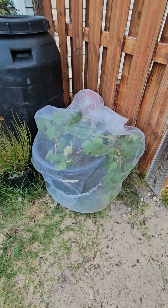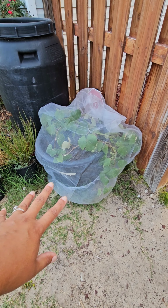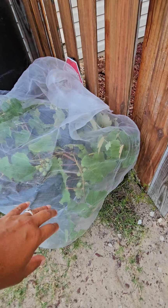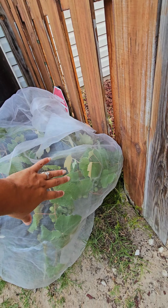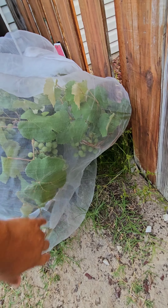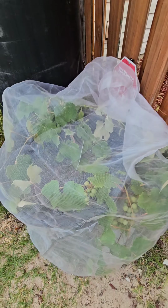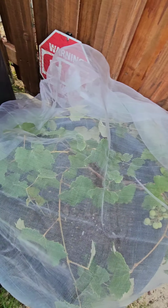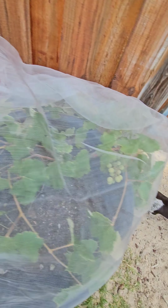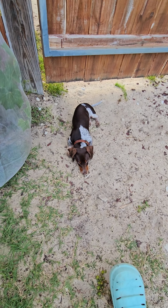So here it is, all covered up. It also has a drawstring, so it makes it easier for things not to get in. And I ended up pulling the vine out, and now I'm covering it up. That way everything can fit into the netting. It keeps the birds out, but this little dog loves the netting apparently. All right, so watch your animals for them trying to tear it and pull it off. Ain't that right, Connor?